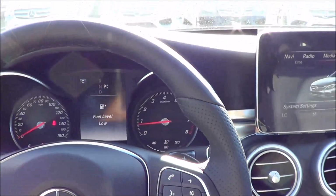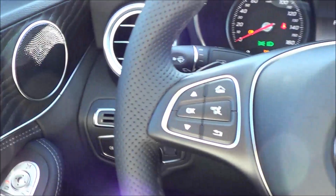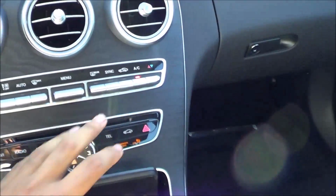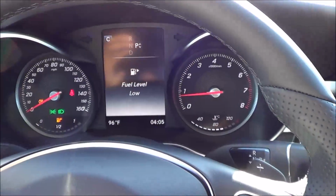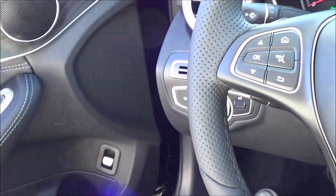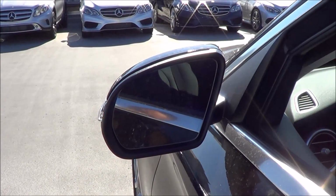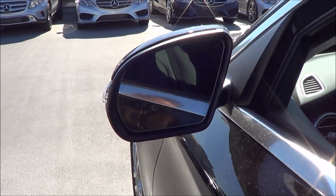And then you just go push for park. Easy as that. And I'm going to go ahead and turn on the lights and the hazards. Automatic driver's side window. Let's go ahead and pop up the hood, check out the engine bay. Heated exterior mirrors with LED turn signal indicators.